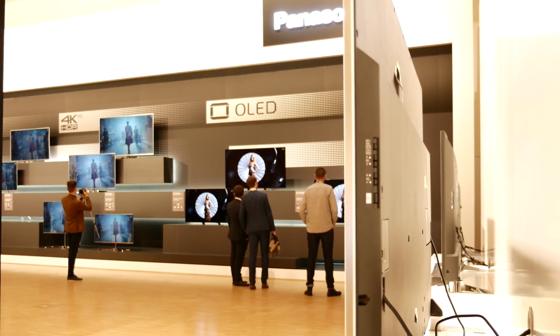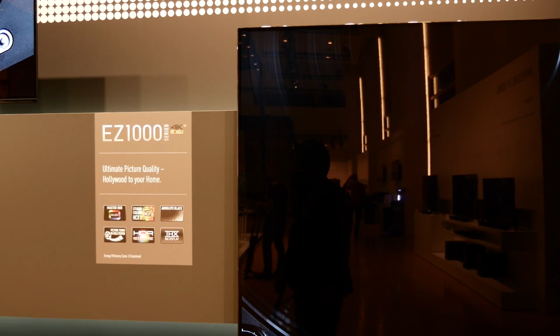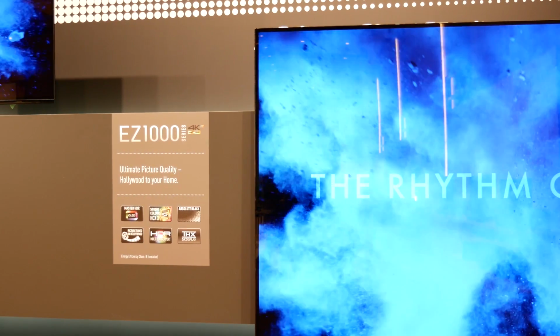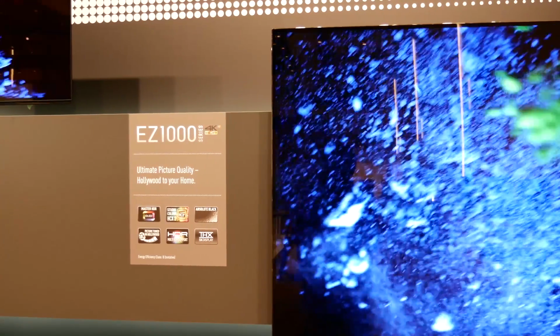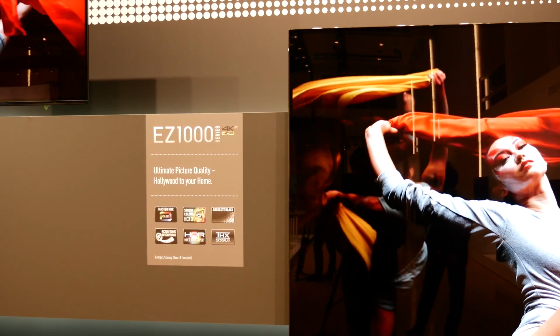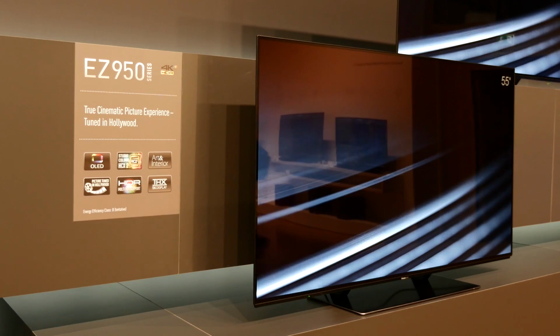Now, we are extremely excited to see Panasonic adding more OLED televisions to your 2017 lineup. Can you please run us through what are the new models that you've added for this year? We announced the EZ1000 at CES back in January in a 65-inch. So we're happy now to expand that lineup with a 77-inch, a larger screen size of the EZ1000. This will come towards the end of 2017. And then, as well as that, we've now announced a brand new range of OLED, which is our EZ950 range, which will be available in 55-inch and 65-inch models.